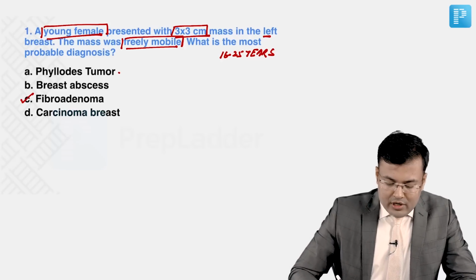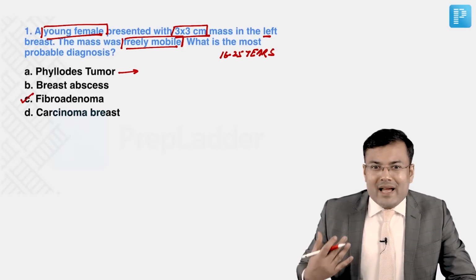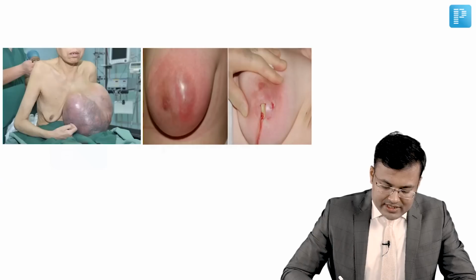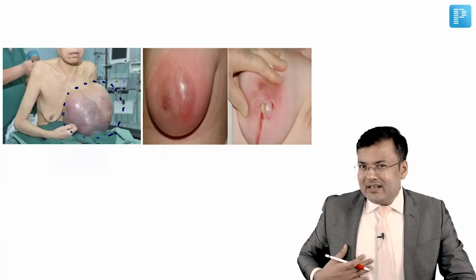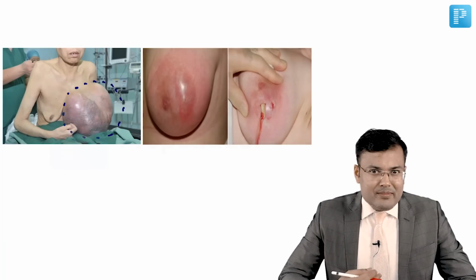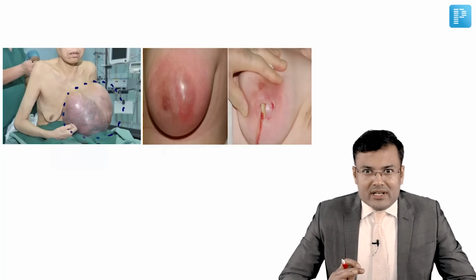Phyllodes tumor. What is the presentation in phyllodes tumor? The affected breast is massively enlarged. In this image you can see that the affected breast is massively enlarged in phyllodes tumor. And if you palpate it, it has a bosselated appearance.